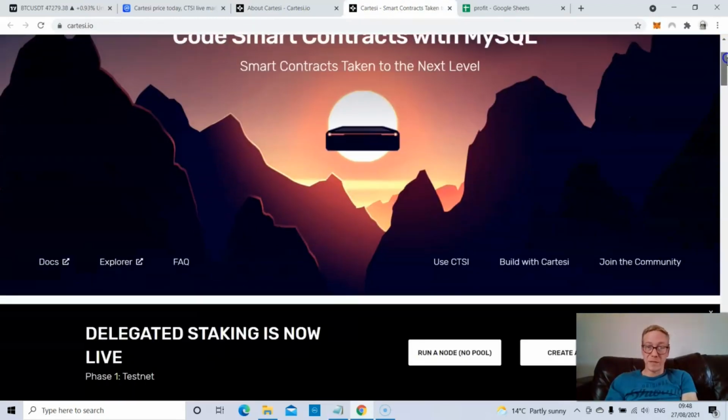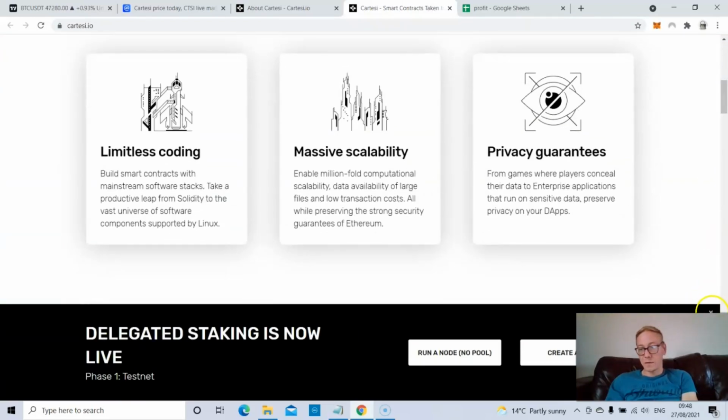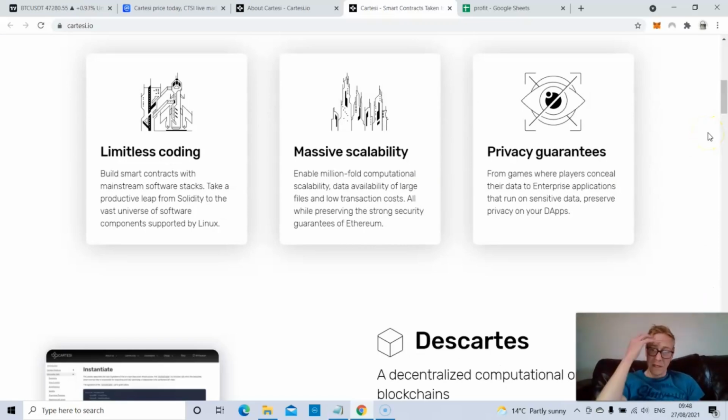Now, Cartesi is about taking smart contracts to the next level. That's their big tagline. The key thing with Cartesi, and what we've seen with Matic, is that layer 2s are vital for the Ethereum network. Layer 2s fundamentally help with scalability, and as a result, a reduction in price. Transaction fees throughout the early days of this year were absolutely astronomical. If you were using Uniswap, you could be wanting to swap like $80 worth of crypto and you'd pay $100, $200 potentially for the transaction. So it made it pointless utilizing Uniswap. It actually priced out a lot of retail investors. This is why layer 2s are so vital.